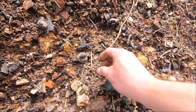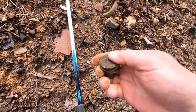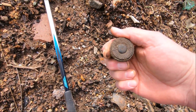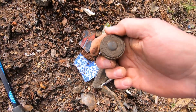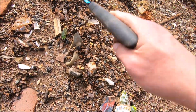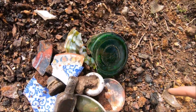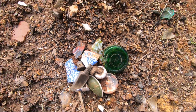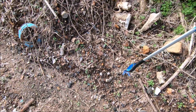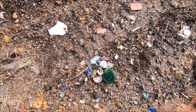What is that? It's just a rubber cap. But now I want to know what it says. So we shall harvest. Everybody likes green, right? Look at that beast. I know what you're thinking. Send me all that stuff and I'll make a collab.